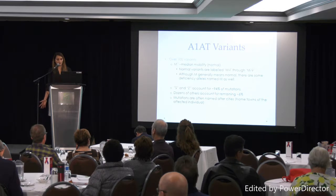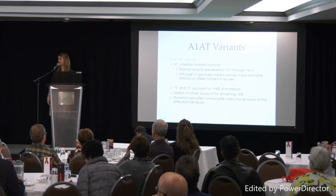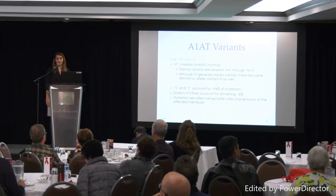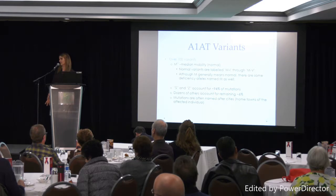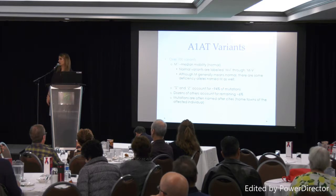The two common deficiency alleles, the S and Z, account for over 94% of mutations. The other 6% are the much rarer subtypes. And I find oftentimes these are named after the cities or the hometowns of the affected individual.